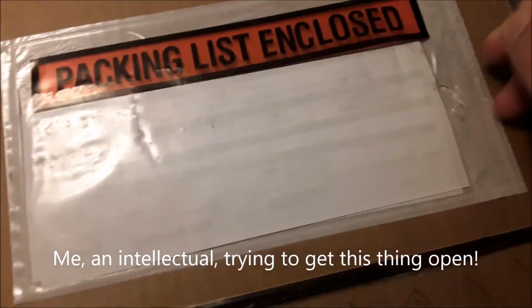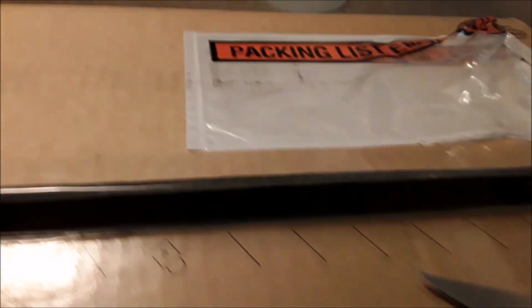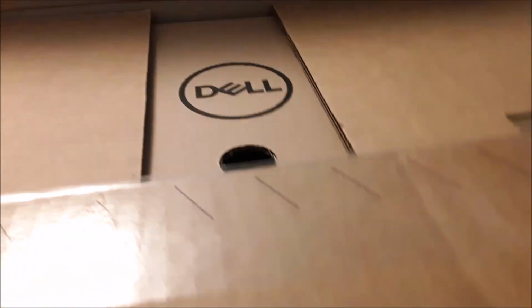Okay, first of all, I got this packing list. Let's see if I can get it open. Excellent. Packing list. I'll set that over there because I want to be surprised. I mean, I kind of know what's in here. Let me set that knife down for a second.